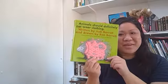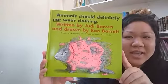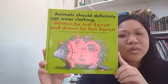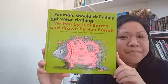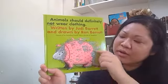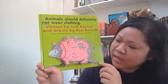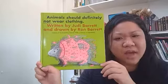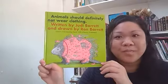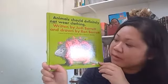Awesome job, everyone. Let's zoom in with our looking eyes and take a closer look at our cover. What do you notice on there? Yeah, someone here. Some kind of animal there, 4 legs with prickly things coming out of its body. Can you guess what that might be? Well, I'll tell you what, we find out inside the book.